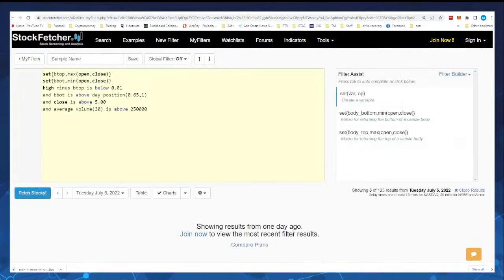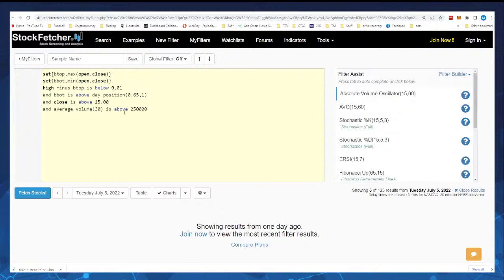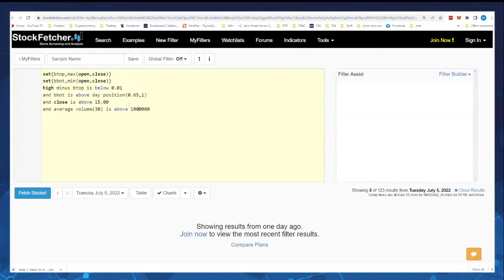So there it is. And again, you notice there's problems here. It has price, I need it to be above 15. Let's just do above 1 million shares average. I think that's 1 million. Yes, 1 million. And we fetch the stocks.